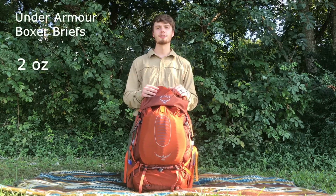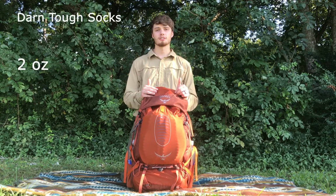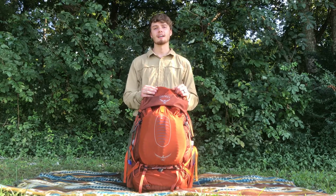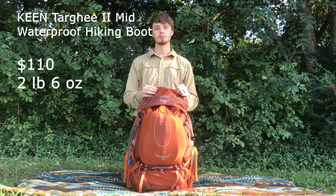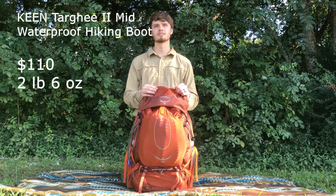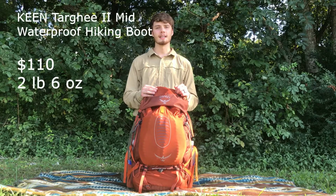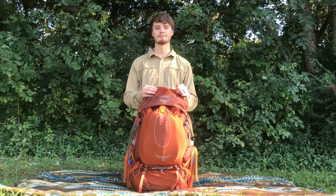I just use Under Armour boxer briefs for underwear, and I have Darn Tough socks, and they've always worked well for me. And then for my hiking boots, I have some Keen Targhee 2 waterproof boots, and I've had those since my Teton backpacking trip a few years ago, and I've been using them for all my backpacking trips since then, and I haven't had a problem.